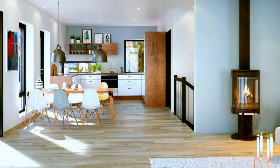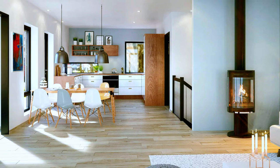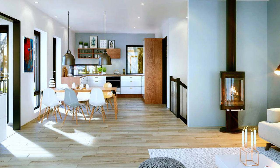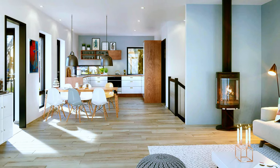Let's see here a charming and cozy open space situated at the first floor of a small family home. Beautiful decor with a rustic cottage feeling.